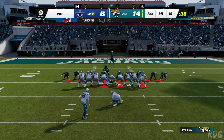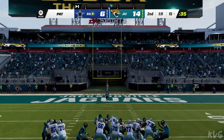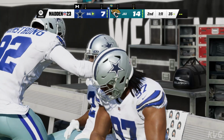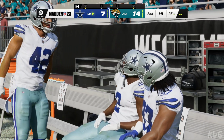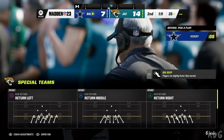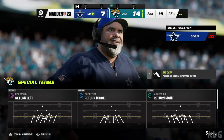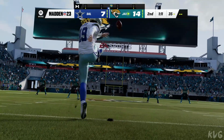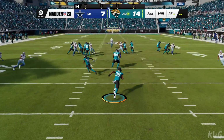Brett Maher on for the extra point. And that one makes it 14-7. A heck of a play there defensively, getting the interception, navigating his way into the end zone for the touchdown. So they throw the pick six. They'll get another shot at it now as this one's in the air. Now Jamal Agnew from his end zone.